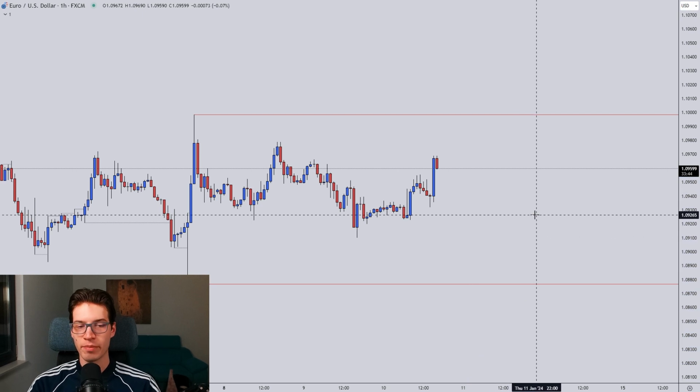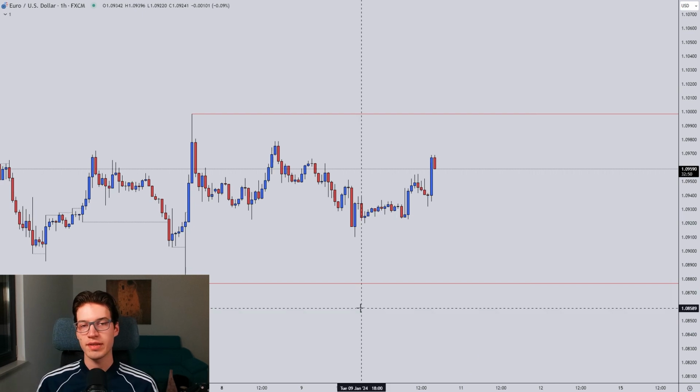Now, yes, the dollar pairs are currently range bound, but the Japanese pairs are definitely moving and definitely presenting us opportunities. So it doesn't really matter that the dollar pairs are a bit slower and a bit range bound, because the Japanese pairs are definitely showing us some nice trends right now, which we will take a look at later.